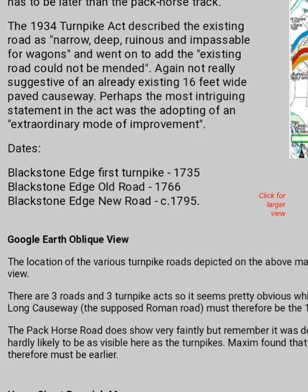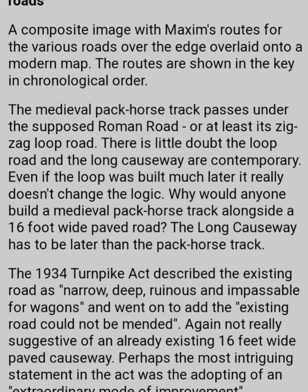Blackstone Edge First Turnpike 1735, Blackstone Edge Old Road 1766, Blackstone Edge New Road 1795. And then it should obviously show Google Earth, and then it just mentions more debate about it. This is talking about Maxime's routes of various roads over the edge, overlaid onto the modern map. The routes are shown in key in chronological order.